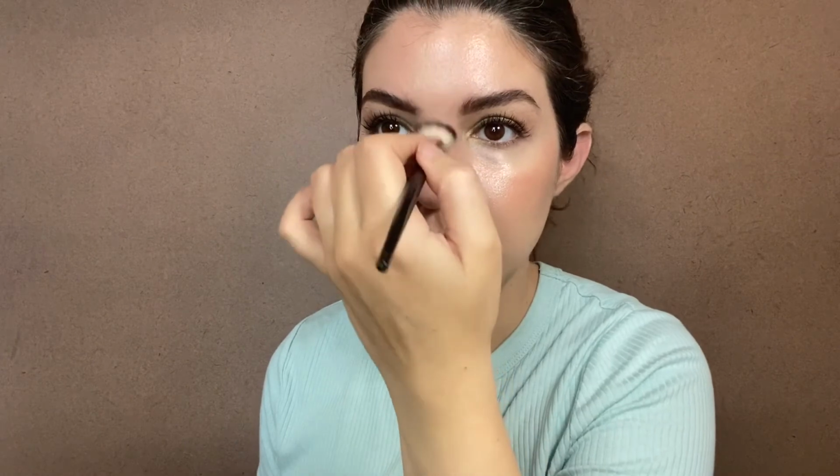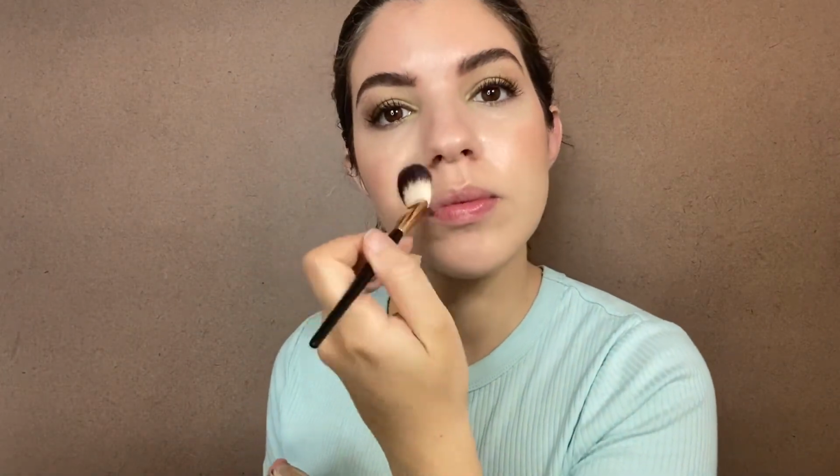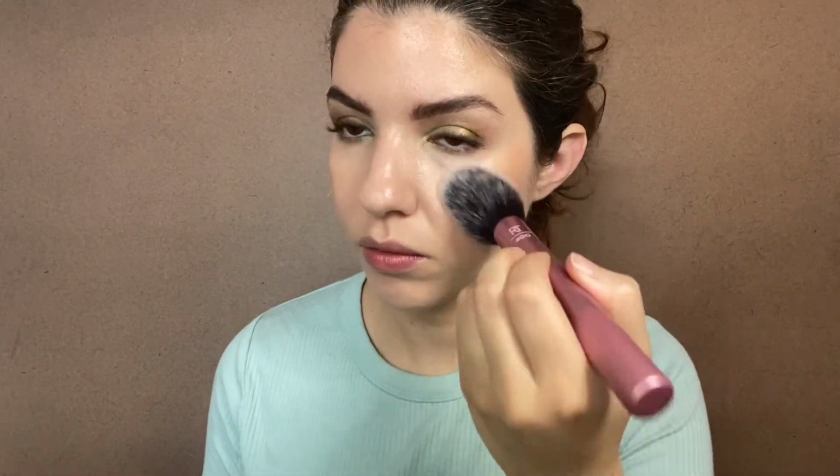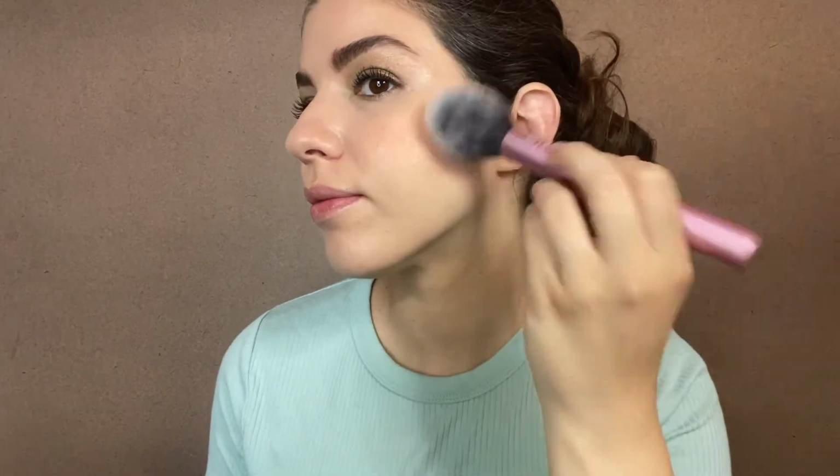And I'm using Milani's highlighter brush under the recommendation of Katie Jane Hughes. I love her. She's an amazing makeup artist. I'm just building it. And then I am just taking a fluffy Real Techniques brush just to blend everything together.